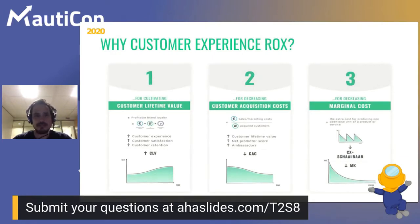Summarized, you could put it in three buckets. One would be customer lifetime value, which is the time the customer stays at your business and spends at your business, and the overall value that has. So the better the customer experience, the better the customer lifetime value, because the customer will stay longer at your brand, and he will spend more and more often.